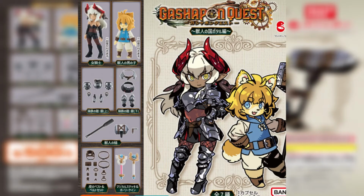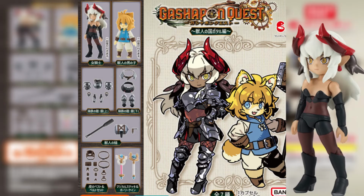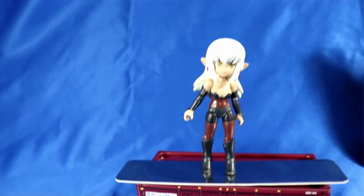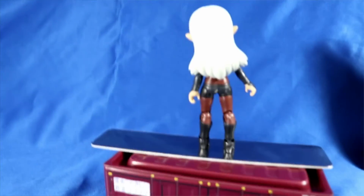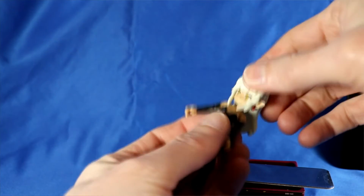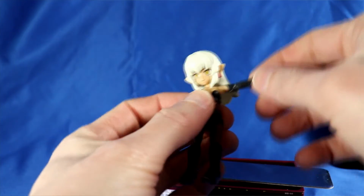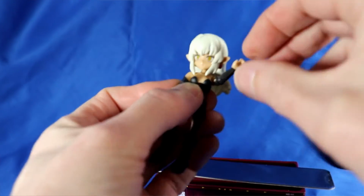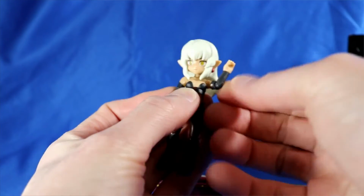Moving on to the main draw, the Ondakishi female knight, as they describe her. But she is an elf who looks pretty damn good. Articulation is great. The hair, however, is incredibly restrictive though. Balance is a bit of an issue. She has these high-heeled boots. Watch out for the ankle joints when assembling.